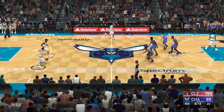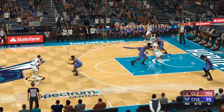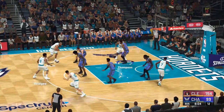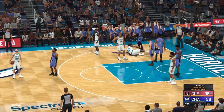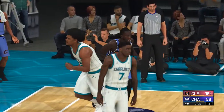Here's Riller. They've been looking out of sync offensively. Yeah, their offense has ground to a standstill. He kicks it to Bridges. Passes it to Batum. Charlotte moving the ball around. And there's the foul. And it's on Taurean Prince. That's his first foul. That's his first personal foul.